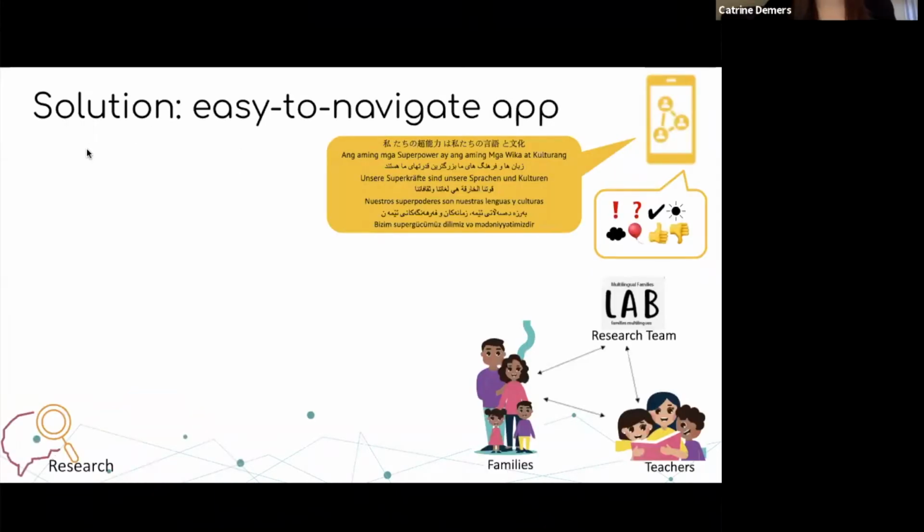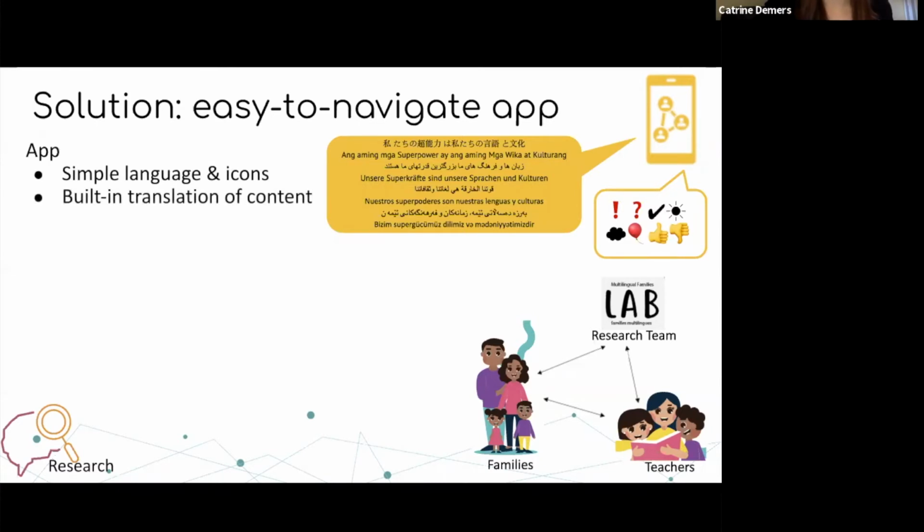The solution we propose is either to identify or to develop an easy to navigate application to design and use with multilingual families. Since the language barrier is often a challenge for multilingual families, simple language and icons can be used to facilitate the communication. It would also have built-in translation, allowing families to access the information in the language they feel the most comfortable in. And this app would have two main goals.